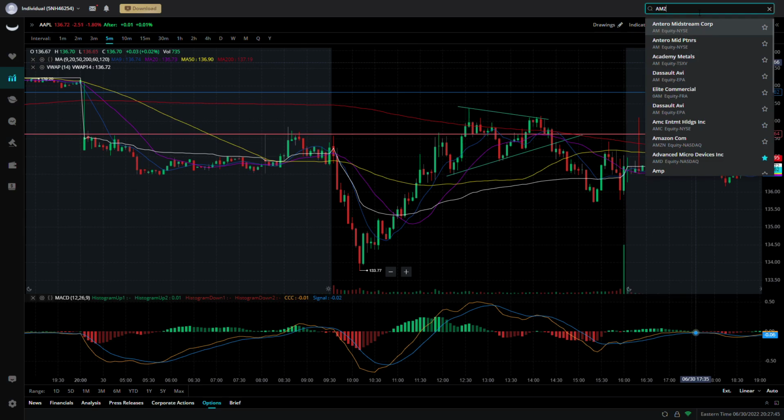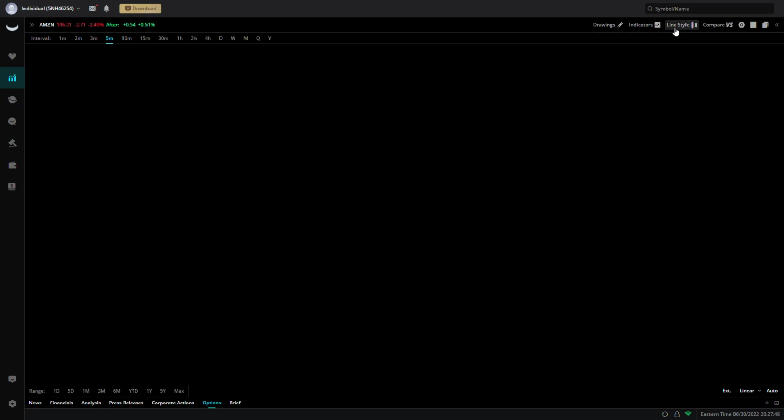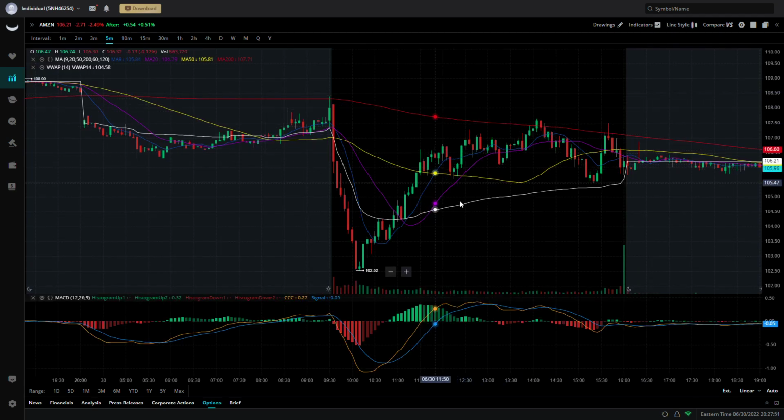Amazon. We did see some heavy put flow coming in on the SPY today as well. Curious what the put to call ratio is, waiting for all the data to come in. You can see Amazon never even took out the opening candle, was weaker than what the market was.